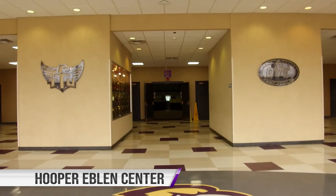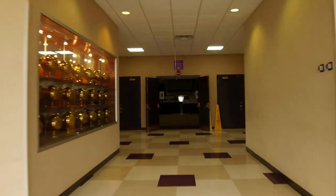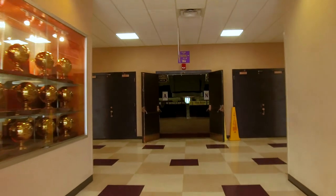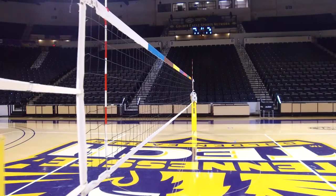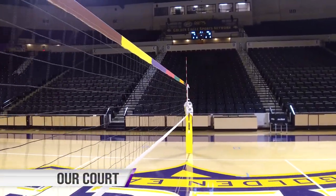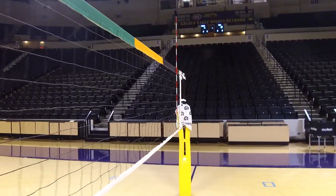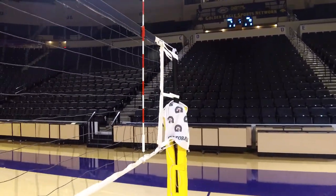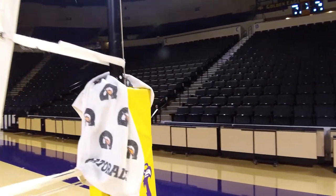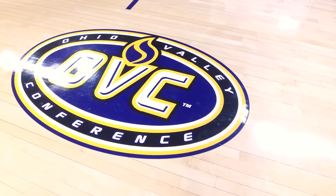The Hooper Evelyn Center, often called the Hoop by students and staff, is home to Tech volleyball as well as men's and women's basketball. It is a 9,300-seat arena that opened in 1977 and was recently renovated to add in cushioned chairback seats, our huge center hanging video board, and our 3D court projection system that we use to shoot our pregame intro video straight onto the court. We feel that calling the Hoop our home gives Tech the best home court advantage in the OVC.